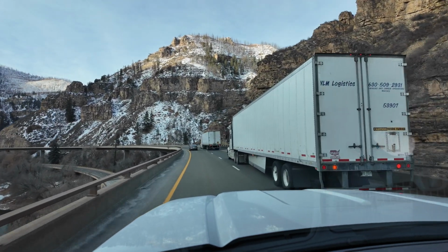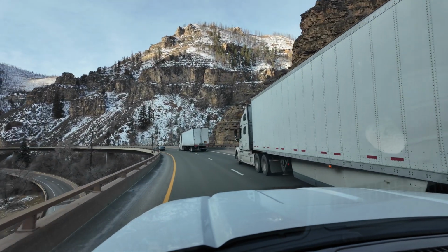Look at this bridge, you guys, or this road. It's the road I was talking about.